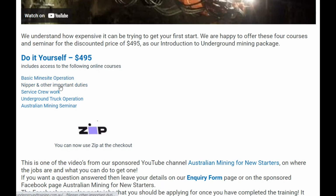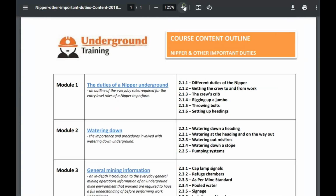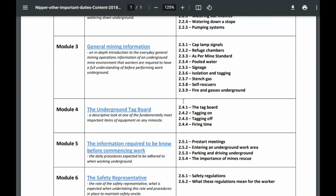It goes into great detail, and you can just click on these links and it takes you to a PDF where you can have a look at it all, and it just goes into everything so you know what's going on, and general mining information, cap lamp signals, refuge chambers, as per mine standard, pooled water, signage, isolation and tagging, stench gas, self-rescuers, fire and gases underground, then it's the tag board, all the stuff that they really need you to learn that people just don't get in their heads completely right from day one. The problem is that if you get some of this wrong, it can cost you your job. And they just go through so many new starters that another new starter failing doesn't really register, unfortunately, even if you are being hard done by.